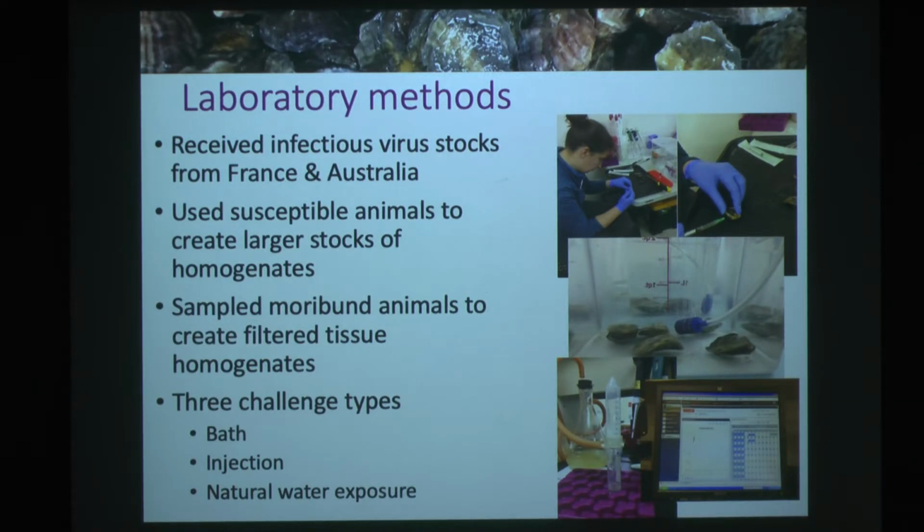So here we are in Arizona, and one of the first things we have to do, so we received little tubes of virus. One came actually on ice and the other came frozen. And we use susceptible animals. Actually, these are that line that had 99% mortality, to make larger stocks of virus. And I call them homogenates because they're somewhat purified. They're homogenates of oyster tissue that have been filtered through a 0.2 micron filter. And this was done by sampling moribund animals, so animals that really were dying so they wouldn't be too gross. And the challenge types I'll describe, there's 3 different challenge types, so bath, injection, and some natural water exposures, which have good reasons to use each of them.